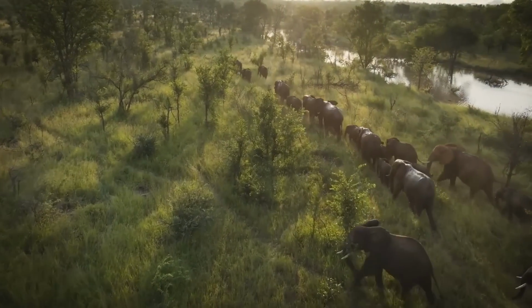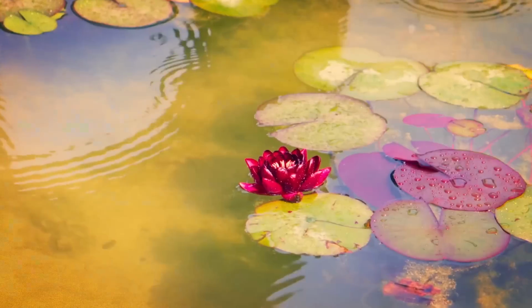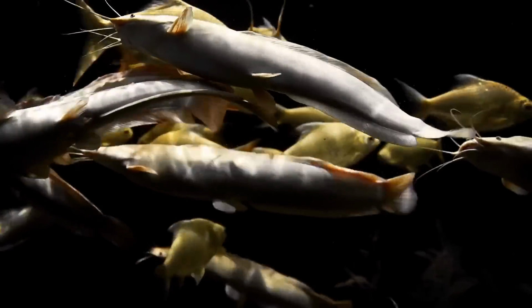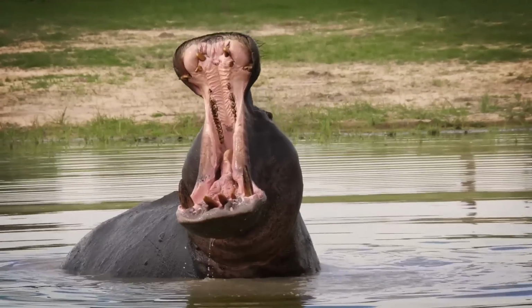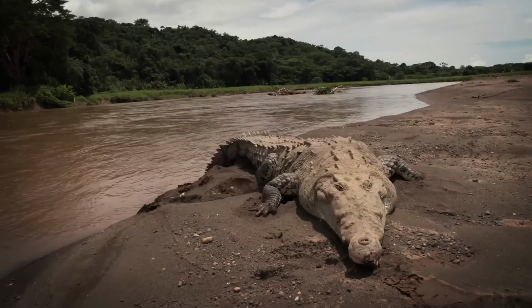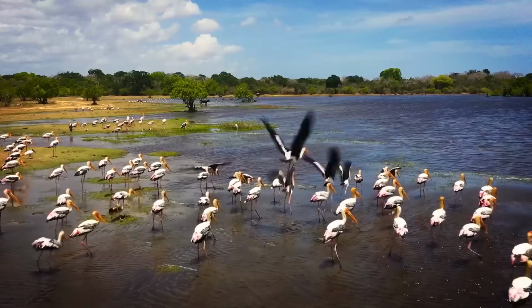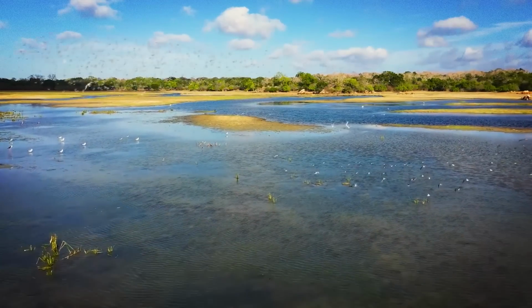Wildlife just loves all the water in the delta, and you can often see migratory elephants bathing among pink lily pads and silverfish, bream, barbels, and other fish. There are lions, cheetahs, buffalo, wildebeests, hippopotamuses, zebras, wild dogs, crocodiles, and other species of animals. Storks, ibis, herons, cranes, and geese like to fly by, along with 450 species of birds.